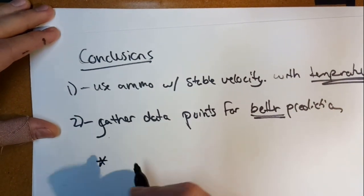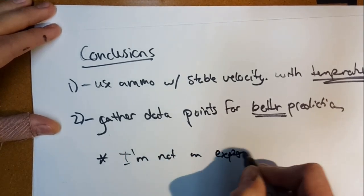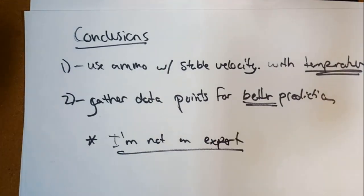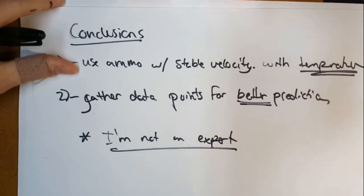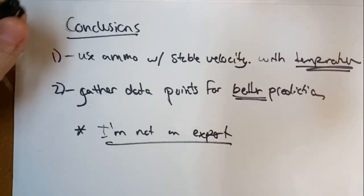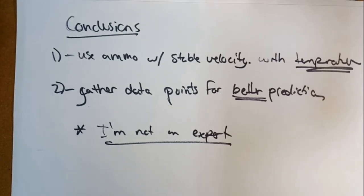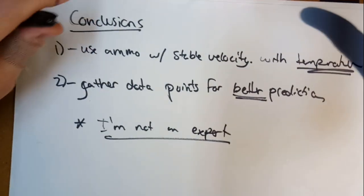Here's my disclaimer. I'm not an expert, okay? I'm really not an expert. It's very possible that I said something that was wrong. I would hope that's not the case, but if something that I said was wrong, by all means, please bring it up through some sort of constructive criticism. I'll definitely address it. And if I need to make a correction to my video, by all means, I will do that.